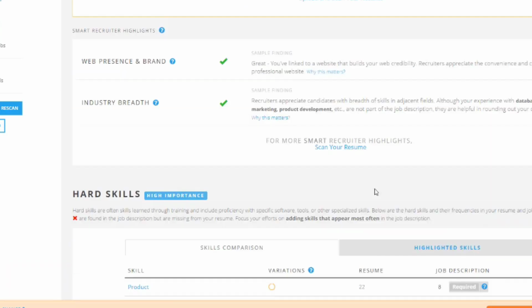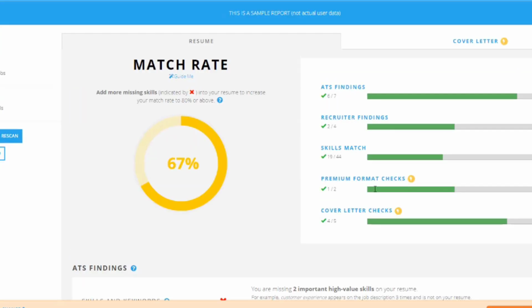Now, very important to understand that JobScan would like you to get a better than 80% to know that you're going to have a very good chance when you submit your resume, it goes through. Again, this is just one of the tools we give you at the Job Offer Guarantee because we want you working as fast as we can get you working.